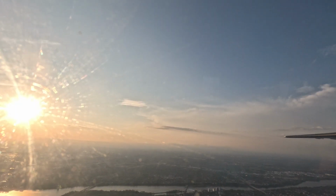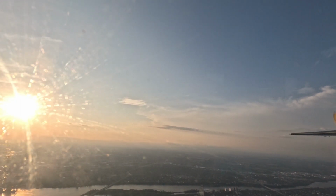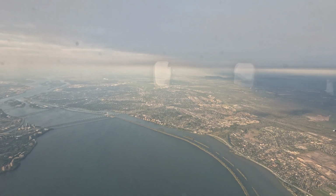Come join me in the skies today. It's clear skies and sunset views as I make my way from Prince Edward Island back to Nashville, Tennessee on one of Air Canada's trusted de Havilland Dash 8 turboprop airplanes.